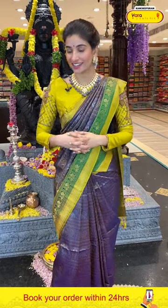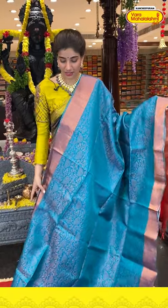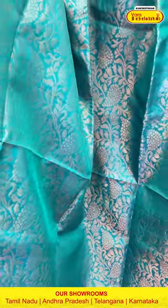Moving on to the next saree. This is also really beautiful. Soft silk is all about the fabric, ladies. Beautiful fabric, but at the same time you can wear it in any kind of night function because the color is also really vibrant. So look at this beautiful peacockish green and bluish color I'm holding right now. And we have a beautiful floral shade all over the body.